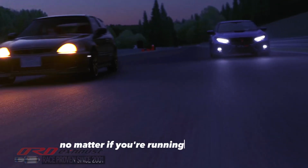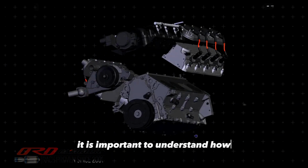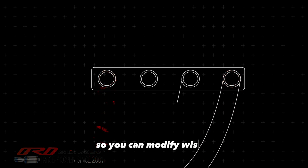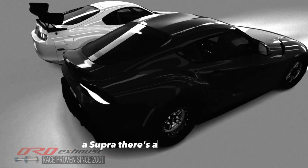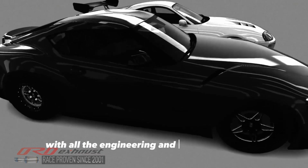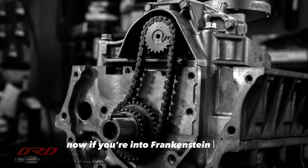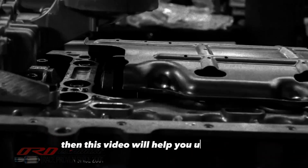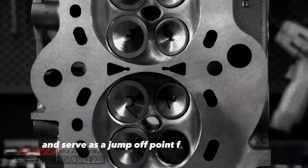No matter if you're running a little Honda 4-banger, an LS, an LT, a Coyote, literally any engine, it is important to understand how each part of your exhaust system will affect power so you can modify wisely. If you have a common platform like a Mustang, a Camaro, a Corvette, a Supra, there's already systems with all the engineering and math done for you, and they will fit without any issues. Now, if you're into Frankenstein builds and swapping engines into unsuspecting chassis, then this video will help you understand how to piece together an exhaust for your build and serve as a jump-off point for further research.